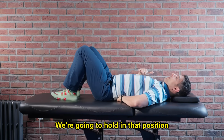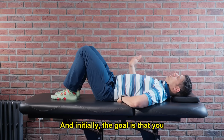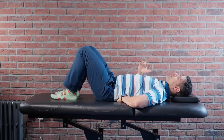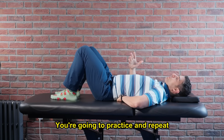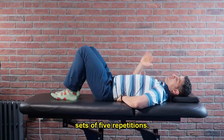We're gonna hold that position for 5 seconds, and initially the goal is that you're able to breathe in and out while you keep that pressure. We're gonna practice now together. You're gonna relax, push down, hold it there for 5 seconds, breathe in and out, and relax. You're gonna practice and repeat this exercise for 3 sets of 5 repetitions.